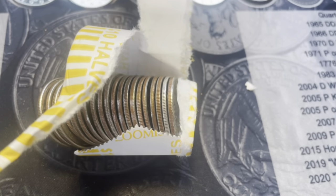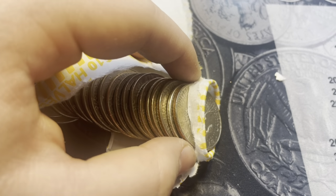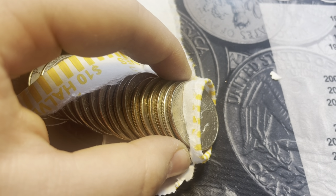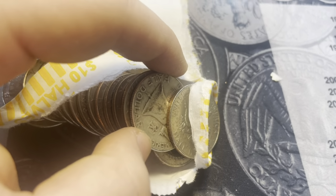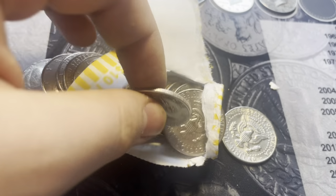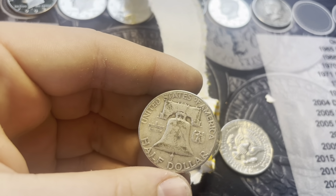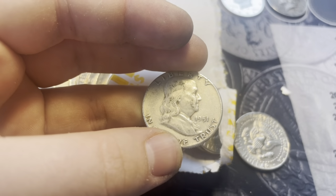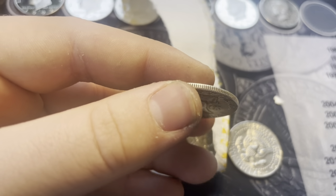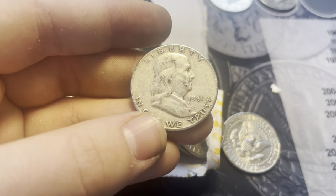The last roll doesn't usually come through with anything, but this time it did. And let's see what it's come through with. And it's going to be a Benjamin Franklin $50. That is a little bit worn, but I don't care. Philadelphia, 1951. That is an older Benjamin Franklin $50 as well.